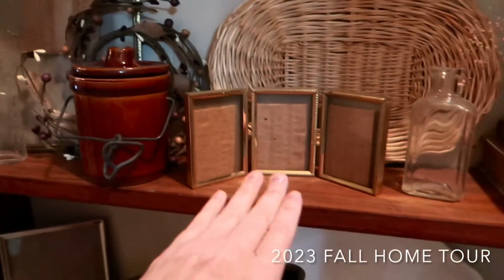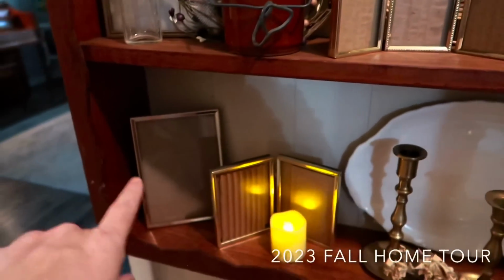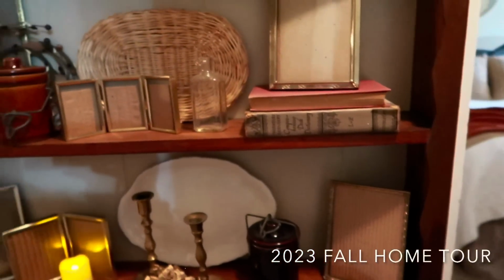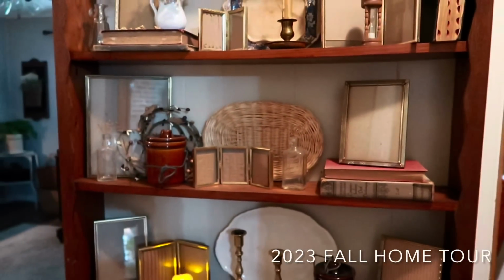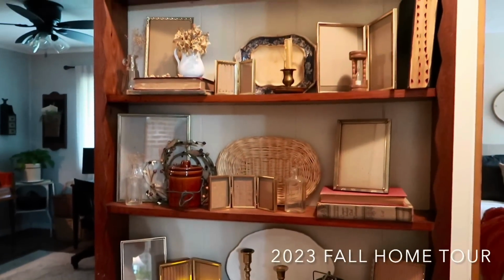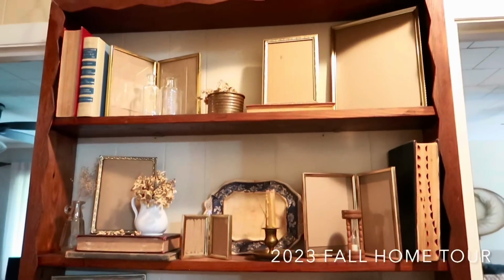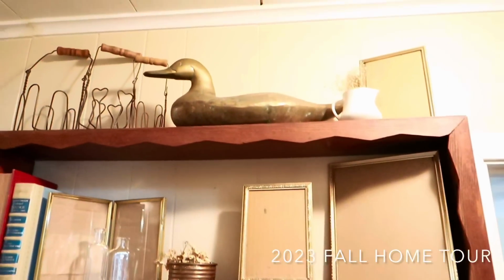But other than the little frames that I've been thrifting over time, and I have probably been thrifting a lot of these for about a year because I wanted this really cohesive look here with just the little gold frames and glass and brass and just a couple of little white creamers. So I am loving how this has turned out, and I cannot wait to get all of my pictures printed for this. I think it is so pretty.